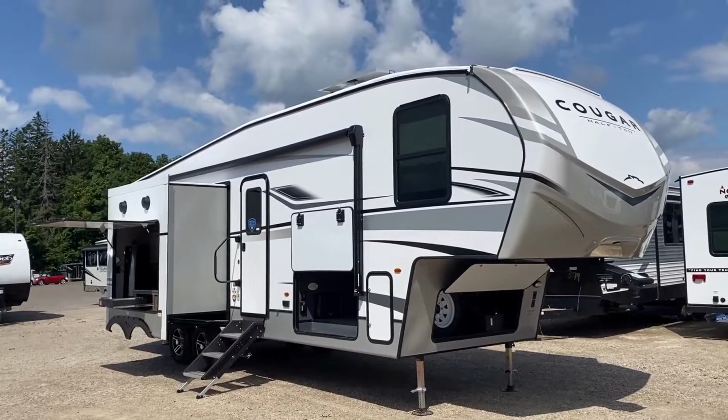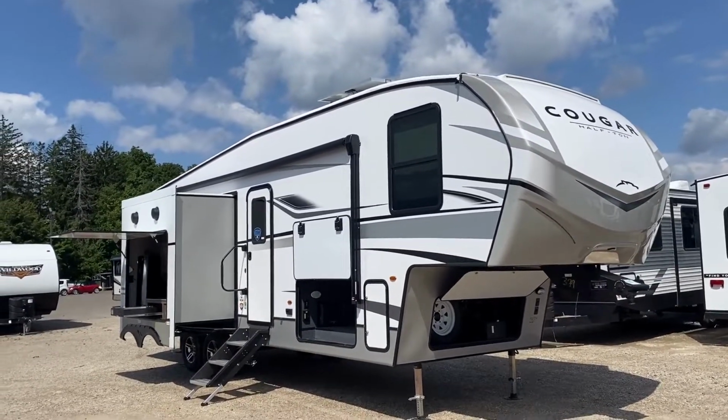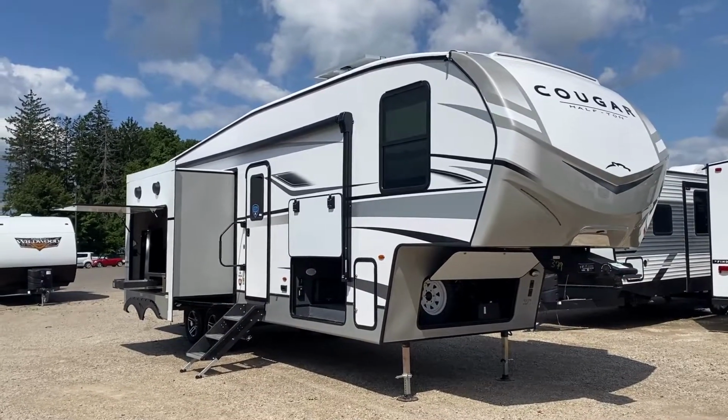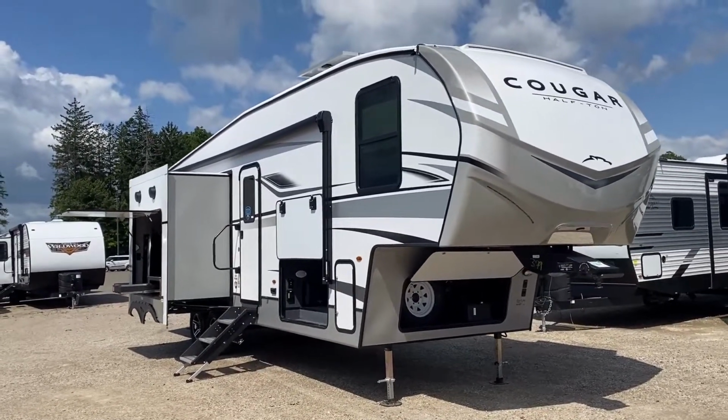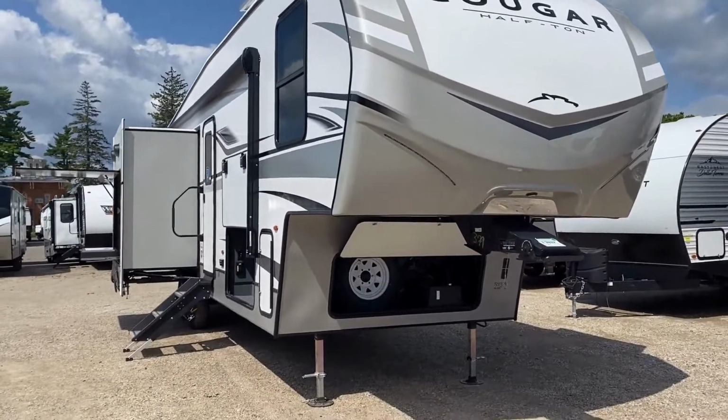Just giving us a beautiful look at this thing. I like this new exterior color scheme that they got going on here. To me, it just feels a little bit more, I don't know, grown up. I don't know how else to describe it.